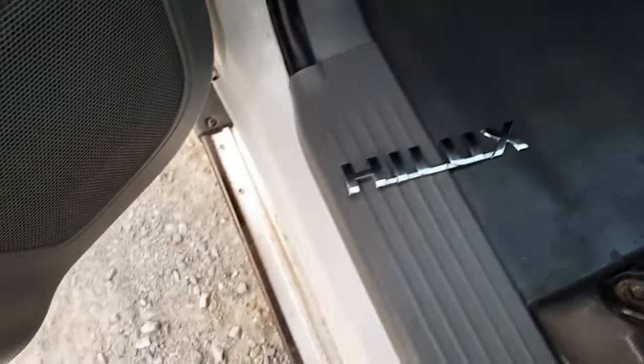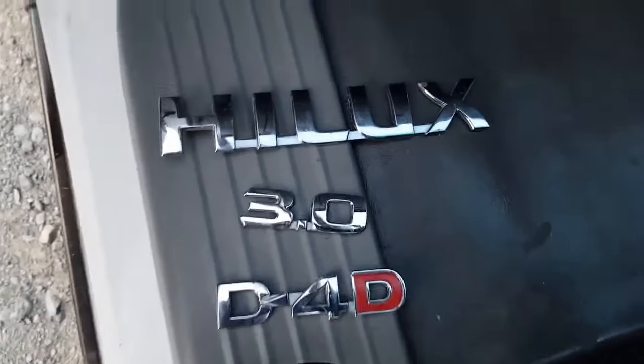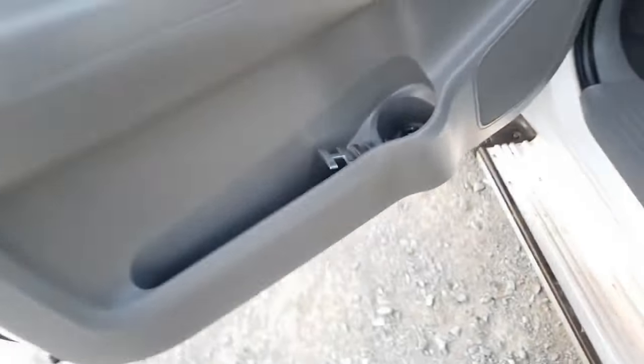Oh, look at this. Don't know why, but if you want to badge it back up, you can. I found in here the badges were taken off. Couldn't understand for the life of me why. So if you want to badge it back up and make it look all pretty, well, there they are in there. You can do that.